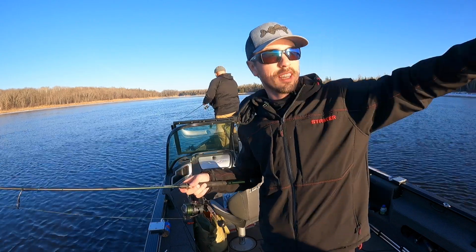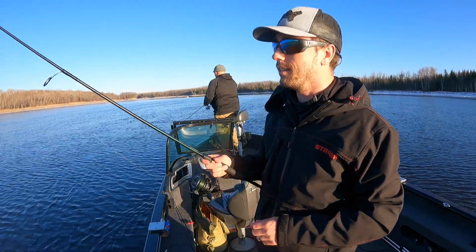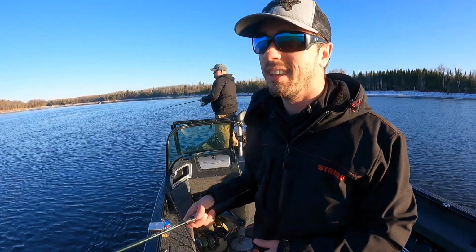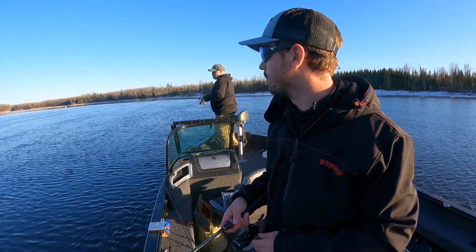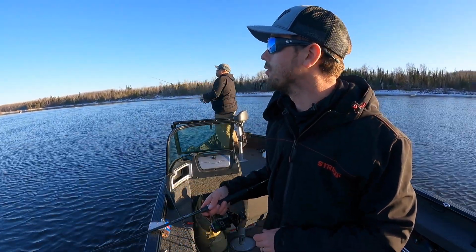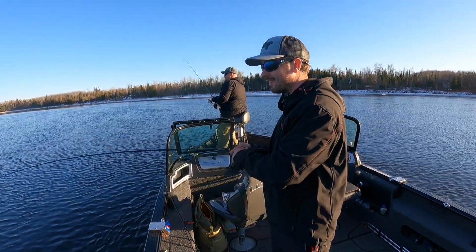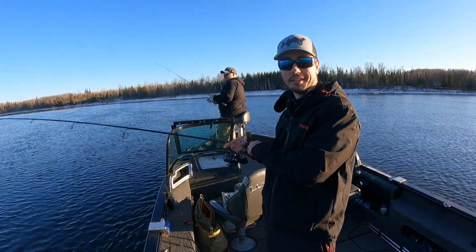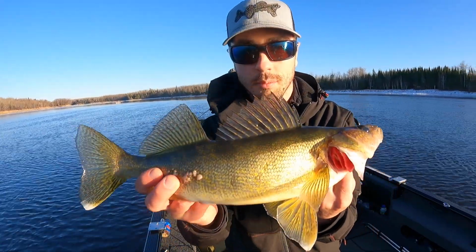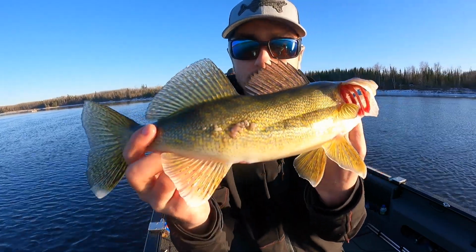The sun is maybe like 30 minutes away from hitting the horizon, and we're probably going to try to not load up the boat here in the dark. But we are going to fish a little bit longer, see if we can knock a couple more before the sun goes down. But speaking of that, there's another one. Not a big one, but another open water walleye. This one has some nasty growths on its side.